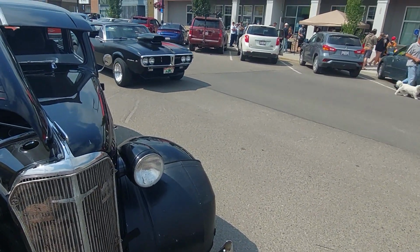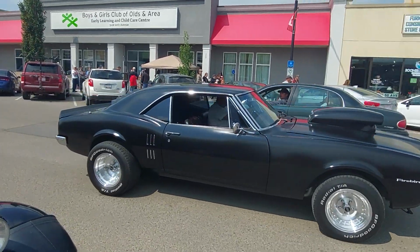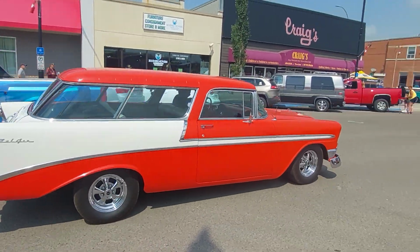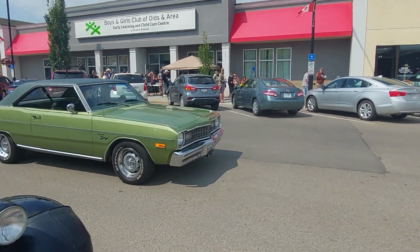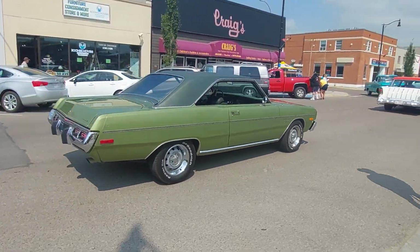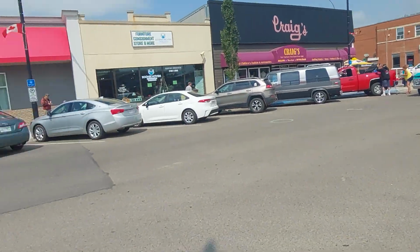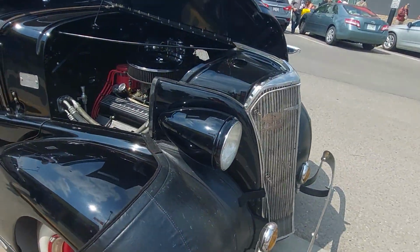And there's Rod and his Firebird leaving. Now, there's the Nomad that you guys normally see all the time. And here's a Dart Swinger. That thing looks awesome. Big fan of that. Big fan. There we go. So apologies on that.